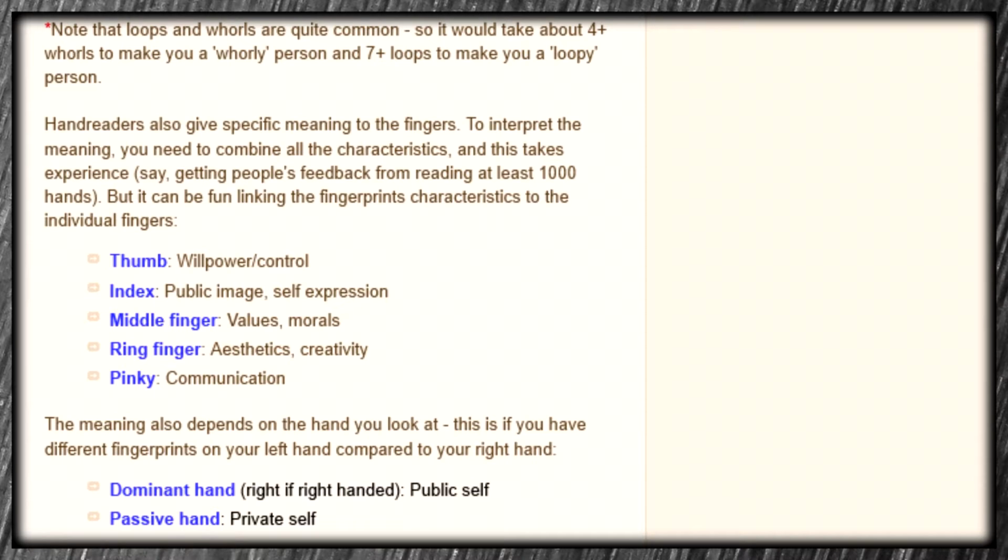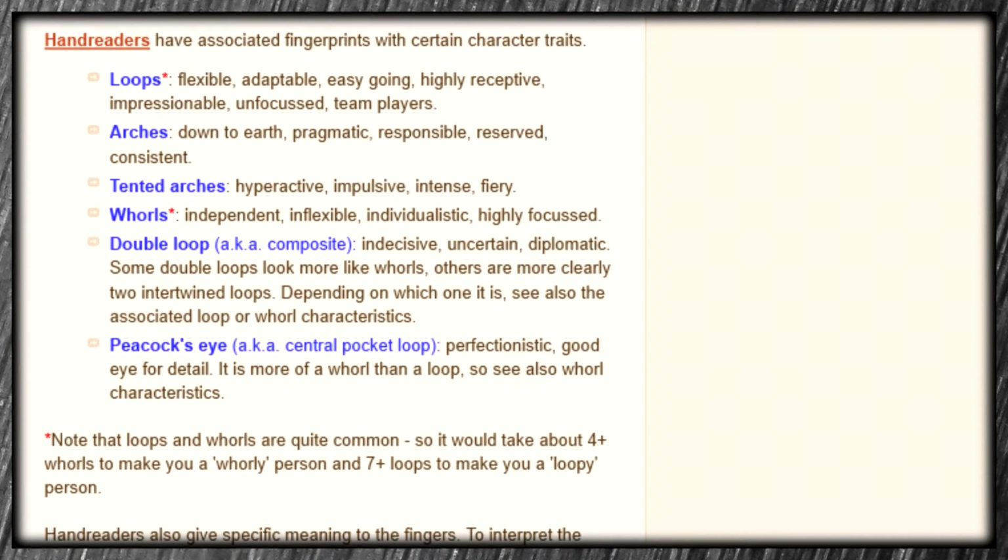It's basically your jerking off hand. Yeah. It's which hand's your off hand when you jerk off. And maybe this is just about how public you are when you jerk off, you know? When I'm jerking off, I'm very flexible, adaptable, easygoing, highly receptive, I'm impressionable, I'm very unfocused, I keep jumping around, and I'm a team player. I don't want to know how that works in relation to jerking off. I'm using my offhand, I'm all of those things. Plus, I'm one of the following. I'm also down to earth, pragmatic, responsible, reserved, and consistent. I think it's probably consistent.